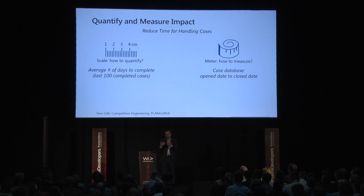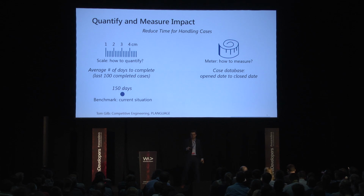And that's similar to when you have to write your tests before you build something. These are the business tests you have to build into your system before you actually start building something in order to reach the goal that everyone wants to reach. Now, having the scale and the meter is not enough. You actually also need to know where you are at the moment and where you are headed to. Where you are at the moment is usually some kind of benchmark, the current situation. Very rarely you don't know where you are at the moment. Sometimes you build something entirely new, there is no benchmark, but in most cases you can somehow describe the current situation. The next thing is you need to find out where you want to head to.